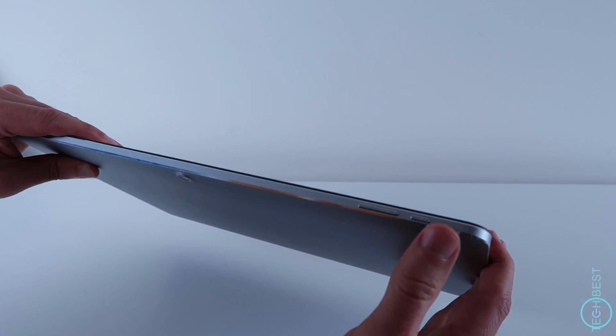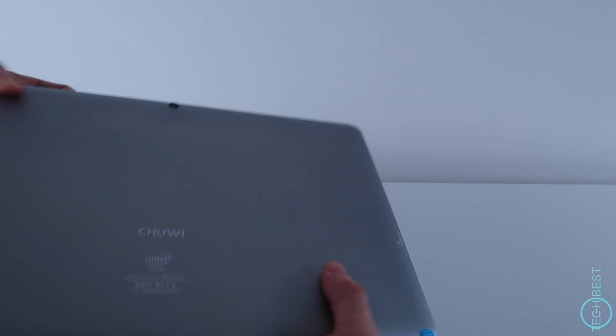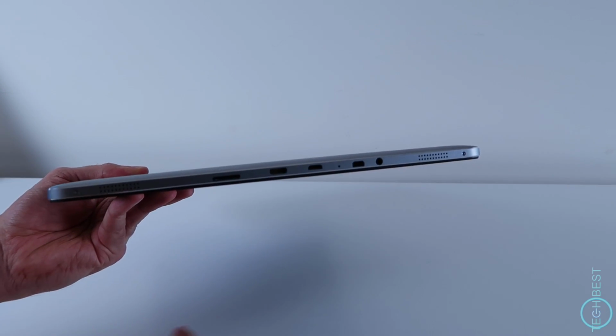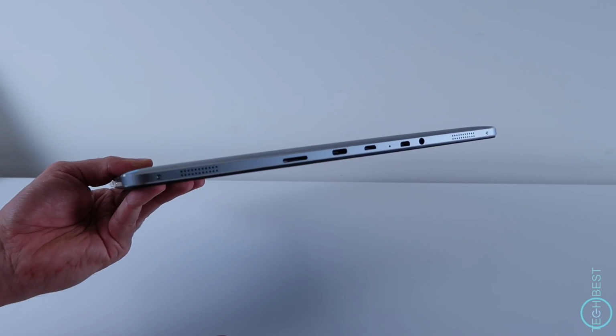We get power and volume buttons on the top. On the right side we get 2 speakers, but we also get another 2 speakers on the left side. So yes, this tablet has quad speakers. They are clear and loud, but just like any other mobile device, they do lack bass.